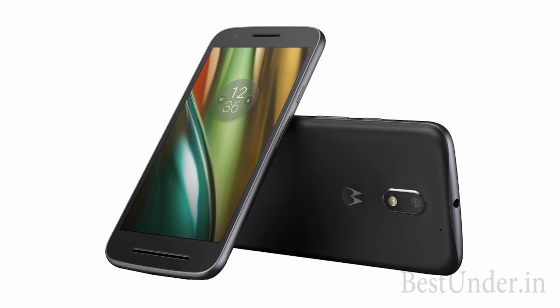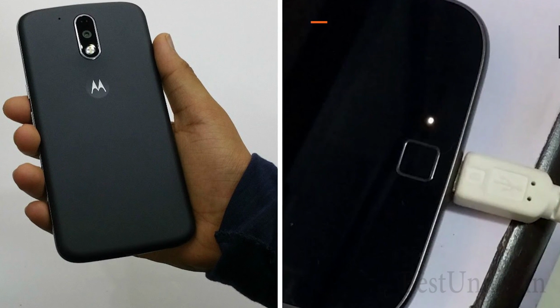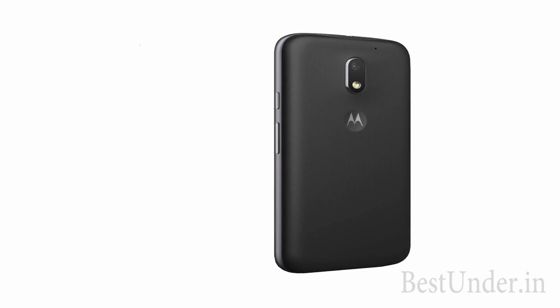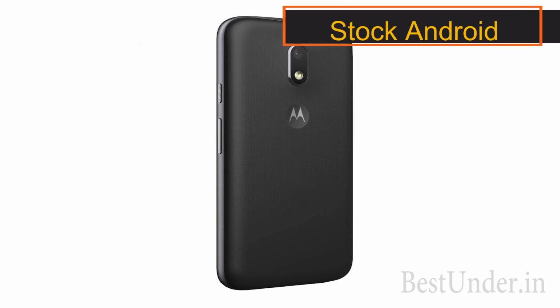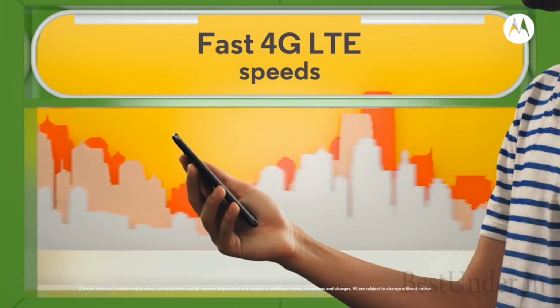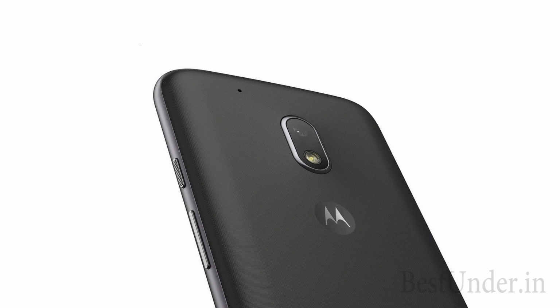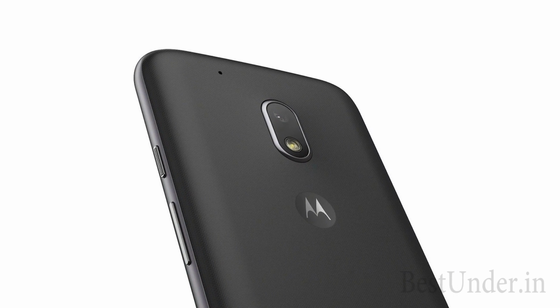Moto G4 Plus has got a sleek design, good build and vivid display with a very strong battery life of 3000 mAh supported by turbocharging. It runs on a near stock version of Android, which enables it to get fastest Android updates after Nexus phones. The only thing lacking in this phone is NFC, and also low light camera performance is average.